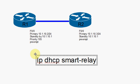I'm going to read right from the text here. If that command is configured, the relay agent counts the number of times that the client retries sending a request to the DHCP server.